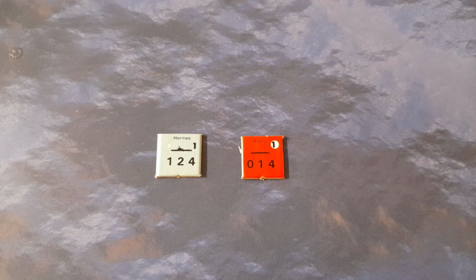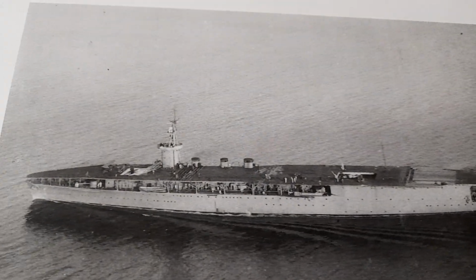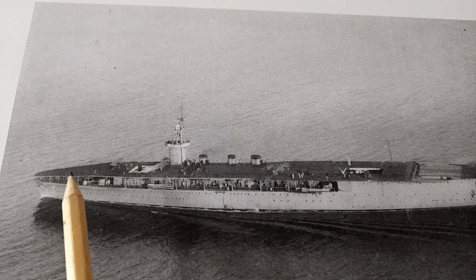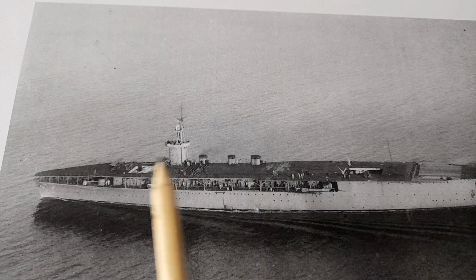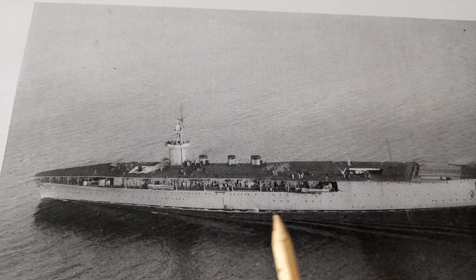Let's take a bit of a look at Hosho. So this is Hosho as brand spanking new. And you can see again that very interesting taper at the forward end of the flight deck and the slope. The slope was effectively there to function as a speed modifier for the very light biplanes that this carrier employed at the time.